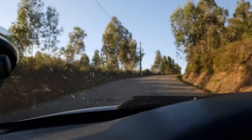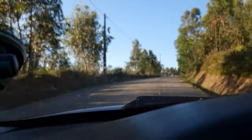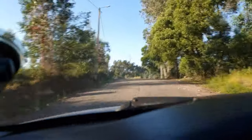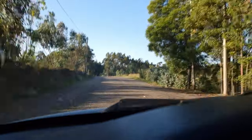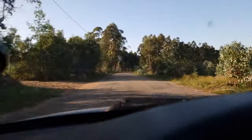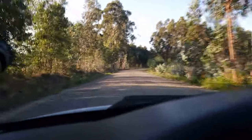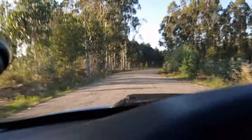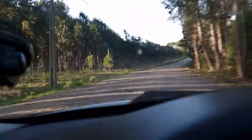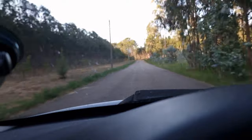Here on the tar roads, that's a different story. It's really like driving a little rally car. It is like driving a rally car, because it is a rally car. So this pavement isn't very good as well, but the faster you go, the less you feel, you know. That's how these shocks work.